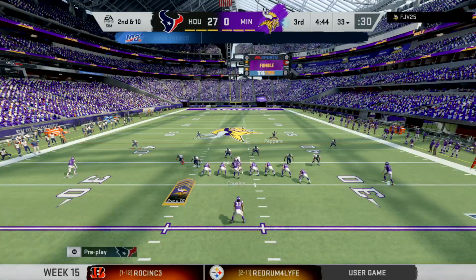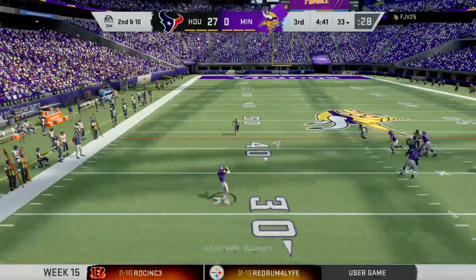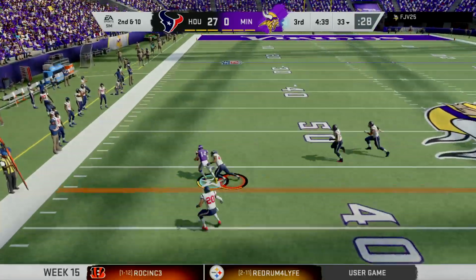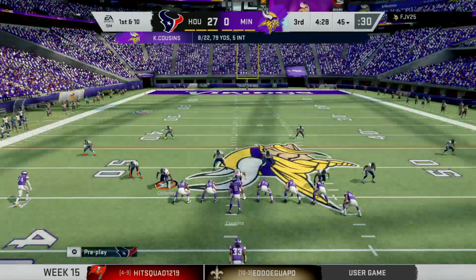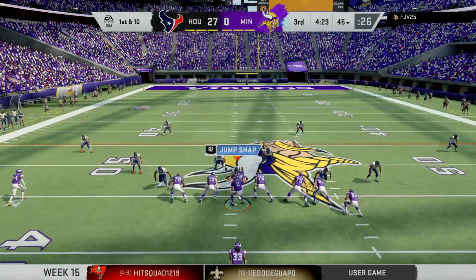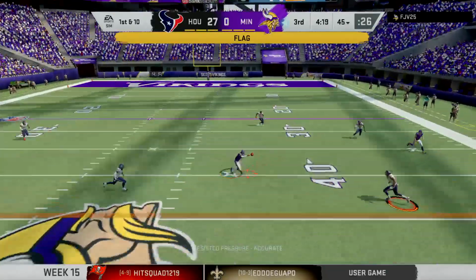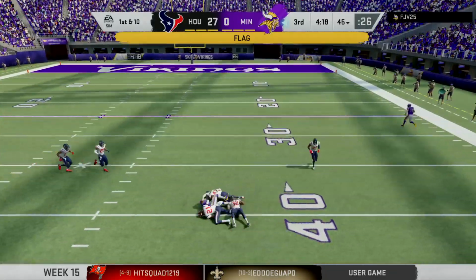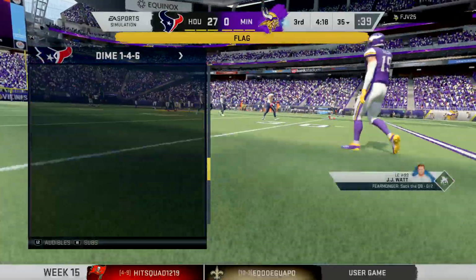Watch the screen. A quick throw taken in by Diggs. And brought down, but not before reaching the 45-yard line. A gain of 13. It's a first down. Play action now. Cousins. It's complete to Diggs. And he's going to be taken down here with a penalty flag on the field.